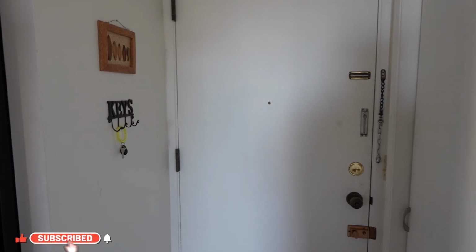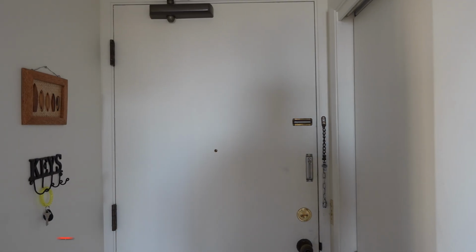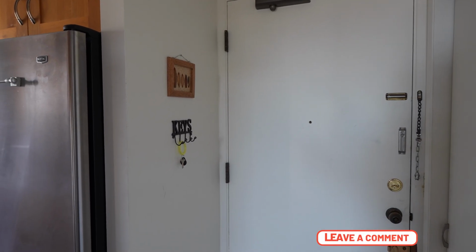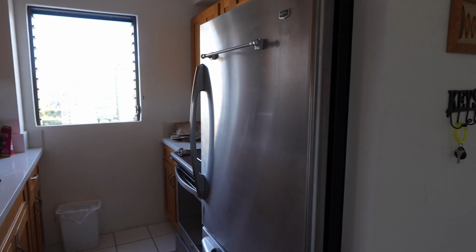We started at the doorway. You can see it's a pretty standard design. You need to know that this is managed currently by Westgate. Now Westgate is claiming they just took over the property, but everybody that I've talked to says that they've said that for a long time. So take that for what it is.